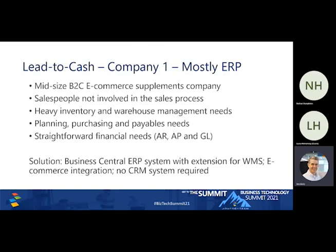They do not have a salesperson or salespeople typically involved in the sales process, but they have heavy inventory and warehouse management needs on the back end. I worked with a company that was, in this very particular case, fairly high volume e-commerce supplements. So they had high volume e-commerce needs that they were managing and customizing, but on the CRM side, not a need for a traditional CRM system. They did have back office accounting needs, and so their solution was Business Central with an extension for warehouse management, and they had e-commerce integration with no CRM system required.